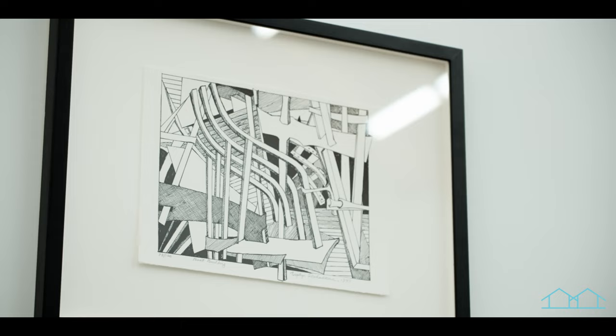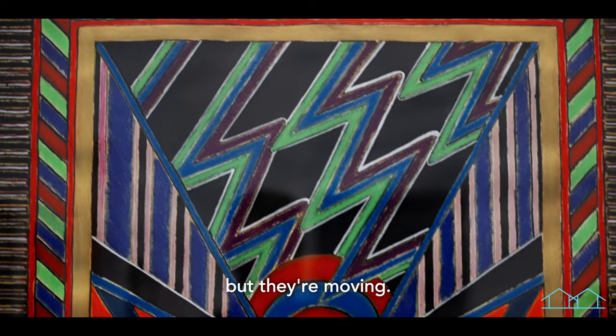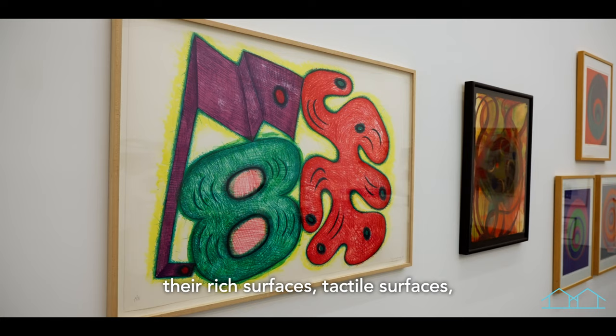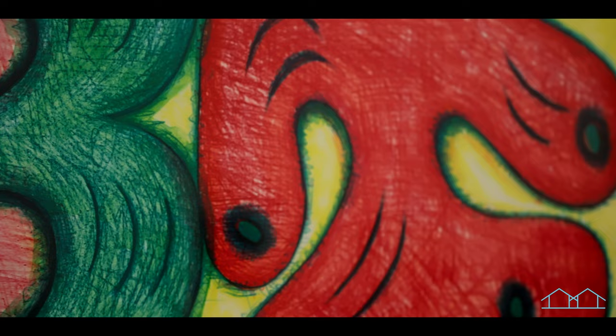Some of them have a real sense of movement. I mean, these are stagnant pieces, but they're moving. The eye traverses the surfaces, they're rich surfaces, tactile surfaces, playful. I'm looking at the Elizabeth Murray right now, which I understand is a new acquisition, so I don't believe it's been seen at the museum yet. I'm really excited about that.